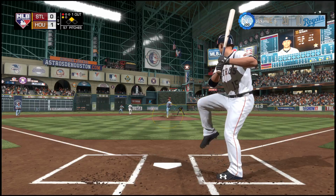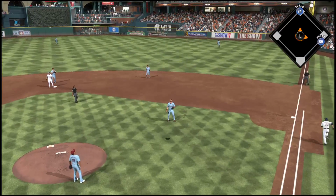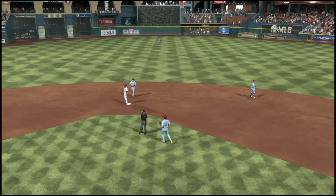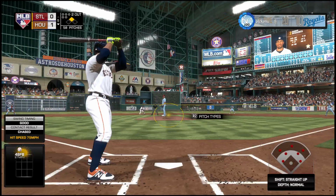The 1-1 pitch. High pop up. Calling for it, Carpenter. 2 gone. Stepping up to the plate, Xander Bogaerts. 0 for 1 for him here in this one.